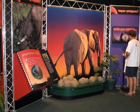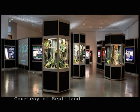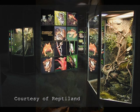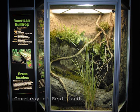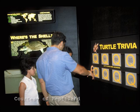The traveling exhibits, which first hit the road in 1999, cover a variety of themes. One focuses on nothing but gecko lizards. We have 3 frog exhibits that we have out. 2 of them are out on the road right now. And we have one called Reptiles, which encompasses a lot of different reptiles.